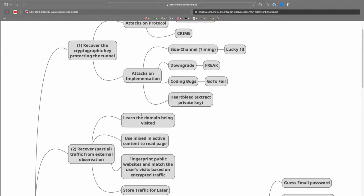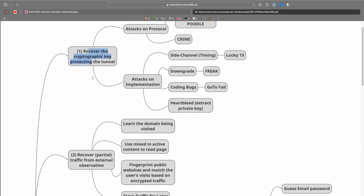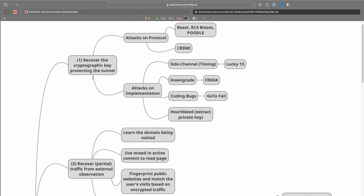And then the final thing you might do is just store the traffic for later. So maybe later you can do attack number 1, and because you've stored all the data, you at least have a chance of it.